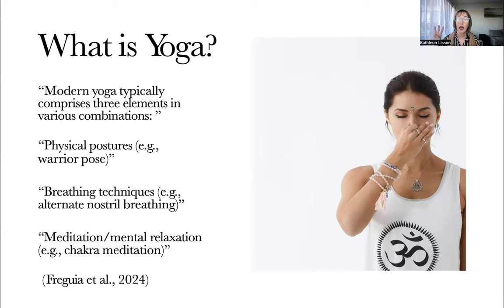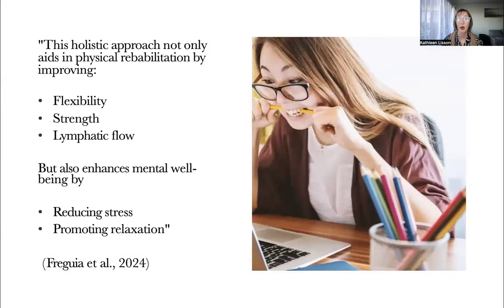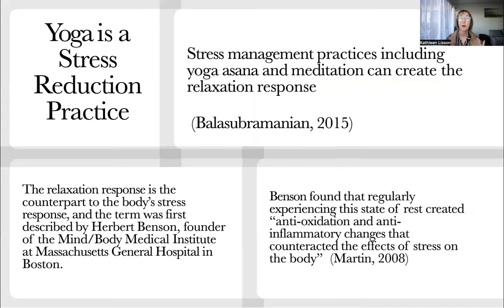So for a good, high quality yoga program that is shown in these evidence-based protocols, the yoga includes all three things. The clients are doing postures, the clients are doing breathing techniques, and meditation and mental relaxation is also a part of the intervention. So why is this holistic approach needed in these protocols? It aids in physical rehabilitation because they see improvements in flexibility and strength and lymphatic flow, but it also enhances the mental well-being of the participants. It reduces their stress and promotes relaxation because yoga is a stress reduction practice.